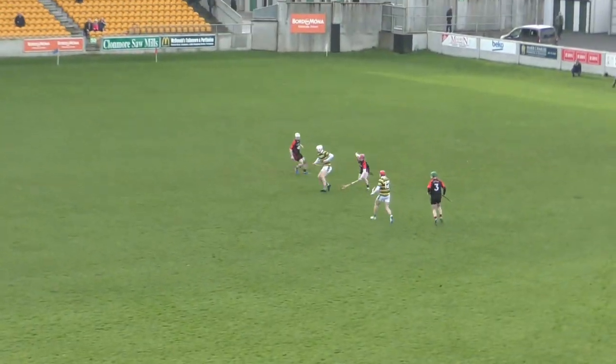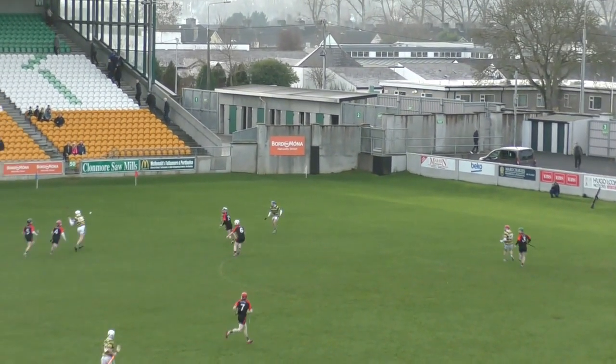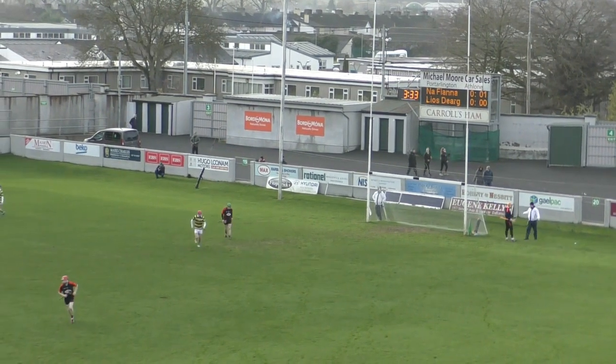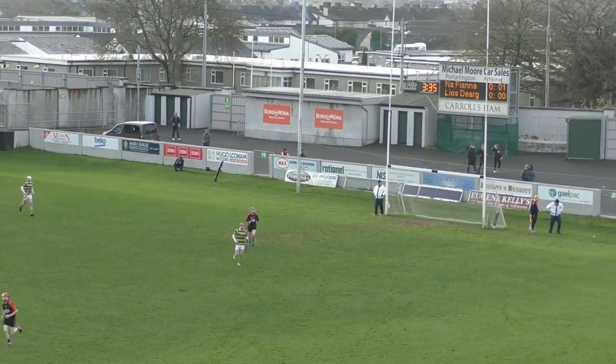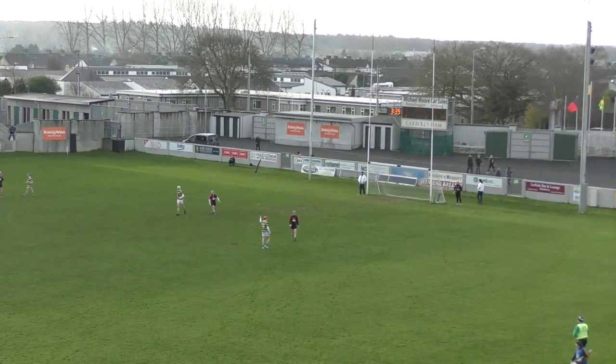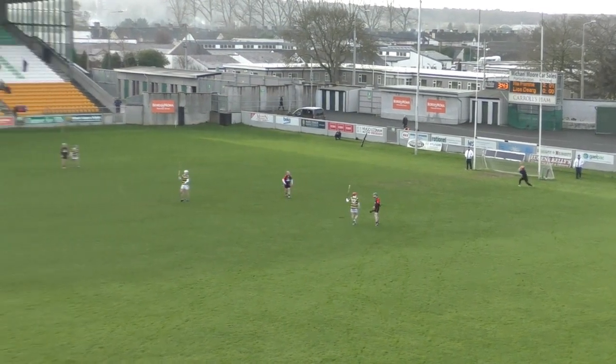Puts it in on Oisin Kelly. Oisin Kelly turns. He's off. Strikes it off the hurl. Wide ball. Belmont getting organised on the Nafina puck out.